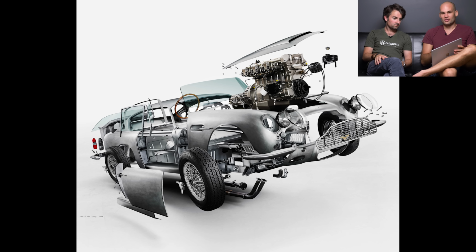And I've seen a bunch of exploding cars or car part pictures before that are meticulously done. And this is so well done. But do you know what I'm saying? Yeah, I know what you're saying.